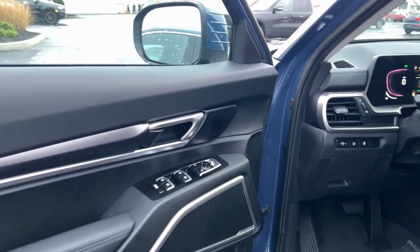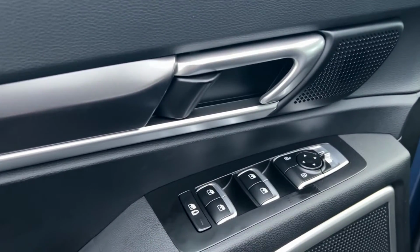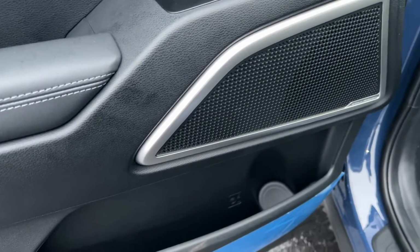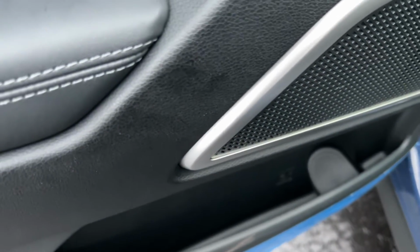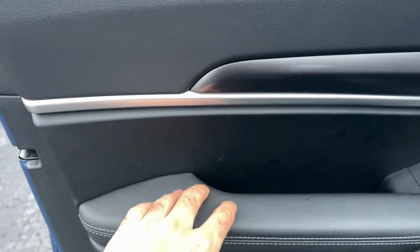Alright, here's what the door looks like. There's more chrome. Well, I guess it's better than piano black. Here are your controls for the side mirrors as well as the windows. Here's your space for a normal size water bottle. Here's your leather pad for your elbow and some hard plastic on the door panel.